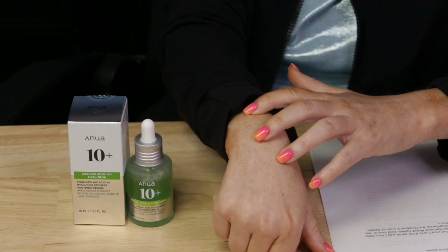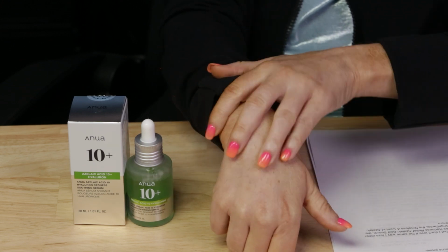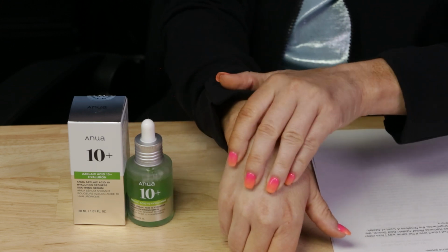So nothing wrong with it, but I just found it to be a little drying. These other azelaic acid products I've used, I haven't found to be as drying. I don't know if you can see my hand already almost looks kind of dry from it. You probably can't tell. I can tell from looking at it from here. On the camera, it probably doesn't translate as well, but it does feel dry.